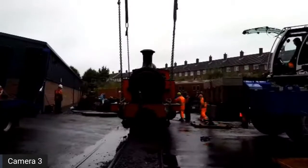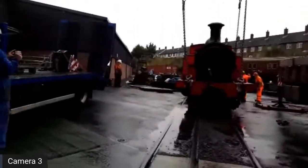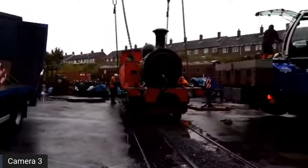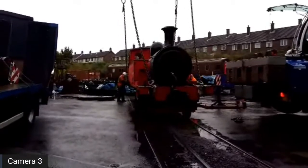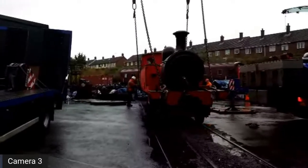All right, we'll move over to the side a bit so you can see a side-on view where the chains are attached. And they're just making some final adjustments to make sure she's balanced when they do the lift.